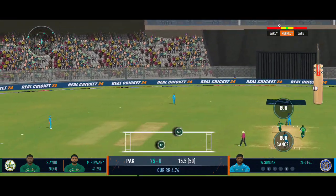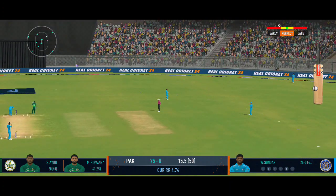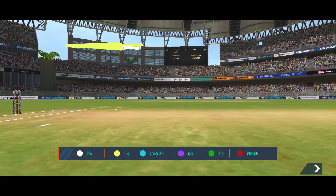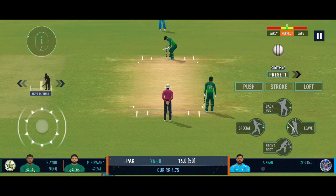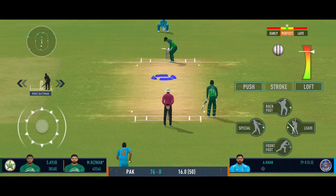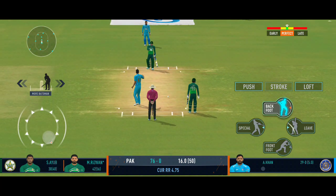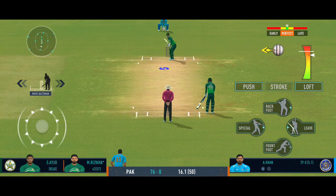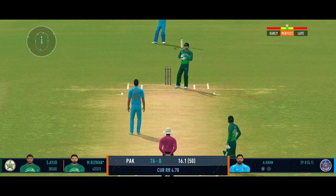He didn't get any timing on that one. Lucky not to have conceded more runs. Tell you what, the slow ball won't be a bad option on this pitch. That's fiery from the bowler. Beautiful bowling, hitting the right legs.